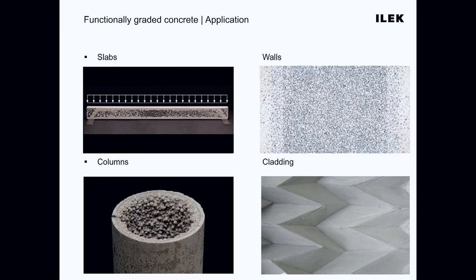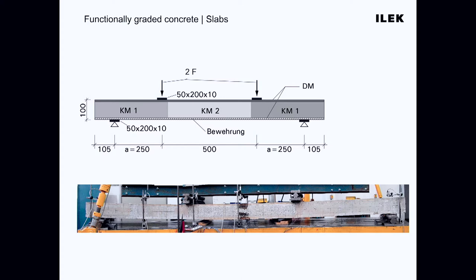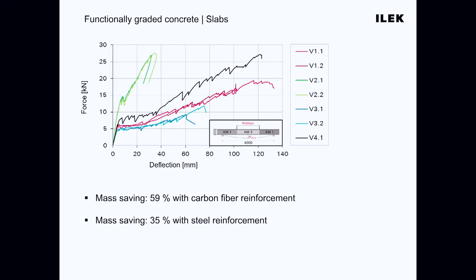And now, after having the manufacturing method, we thought about the application. Application could be slabs by optimizing the inner porosity, saving mass and saving CO2, but also these multifunctional walls are really interesting. Because I'm an engineer, I did a lot of testing for this kind of slabs. So I made up a layered functionally graded concrete setup in two scale dimensions. One was testing small components with 1 meter span, and here you can see a big component having 4 meter span. This testing was to see how the load bearing behavior is and how much mass we can save. I also tried different reinforcing materials. Here you can see the results by the force deflection diagram.